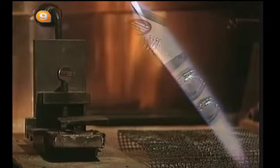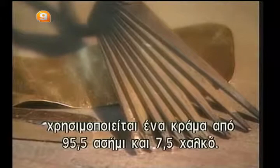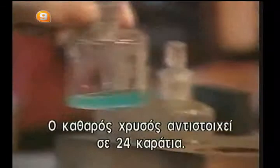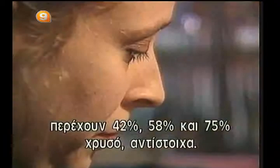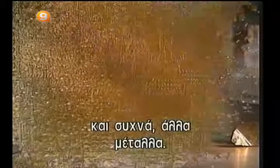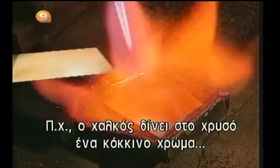For jewelry and cutlery, sterling silver is used. It is an alloy that consists of 92.5% of silver and 7.5% of copper. As for gold, it is used in the form of alloys whose purity is expressed in carats. Pure gold corresponds to 24 carats. The most common alloys, 10, 14, and 18 carats, contain 42, 58, and 75% of gold, respectively. These gold alloys contain silver and often another metal. This combination does not alter the brilliance so characteristic of gold, but brings it out, sometimes changing its color. For instance, copper gives gold a red color and nickel a white luster.